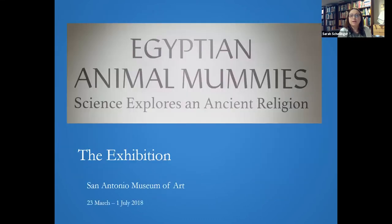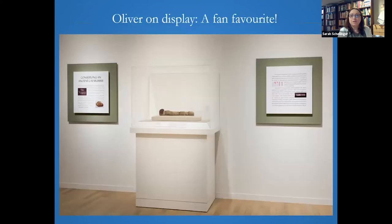The results from all of the tests, photography, and conservation were highlighted in an exhibition that I curated titled Egyptian Animal Mummies, Science Explorers and Ancient Religion, as Jessica mentioned earlier. It was quite popular among all the ages. All the mummies were displayed with their x-rays so the visitors would have a chance to see what was inside. And of course, Oliver got a spotlighted wall all to himself.